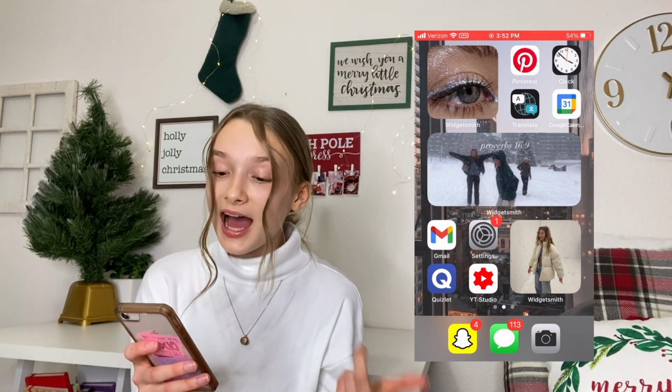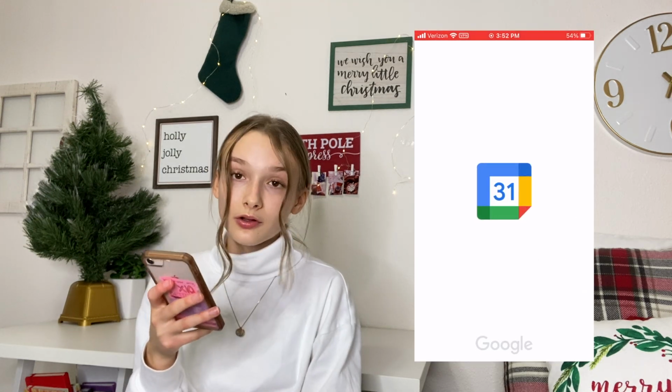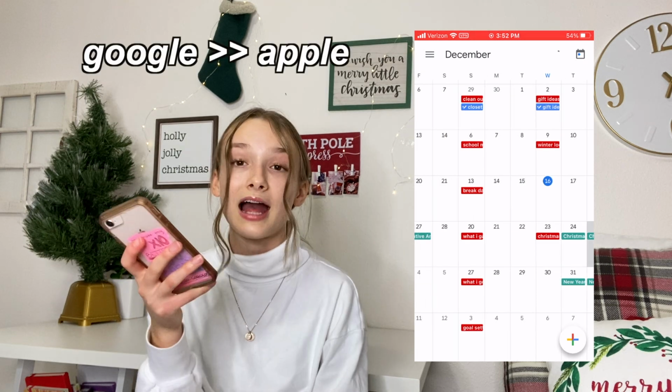Okay, to the right of that, we have my clock app. Then below that, we have Apple Translate. And then we have Google Calendar. I'm sorry, Google Calendar is just better.